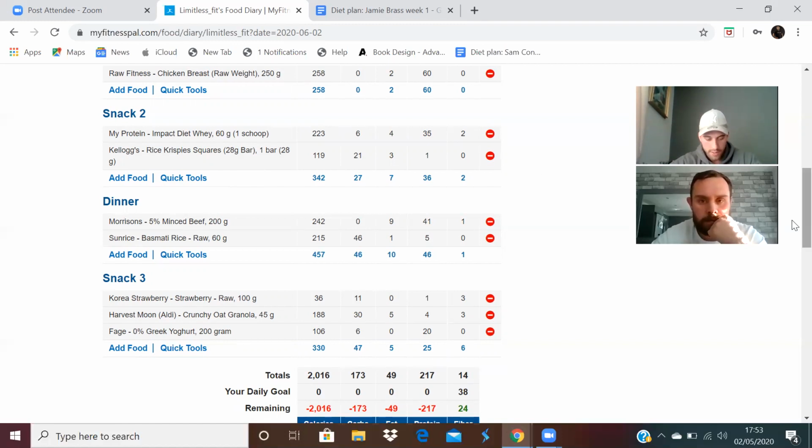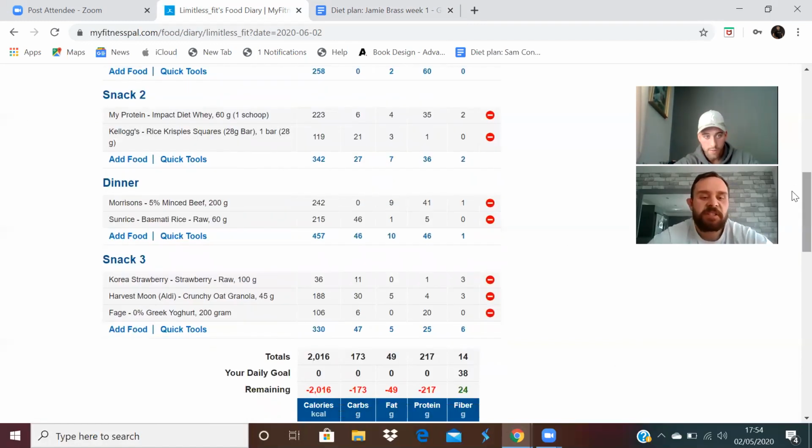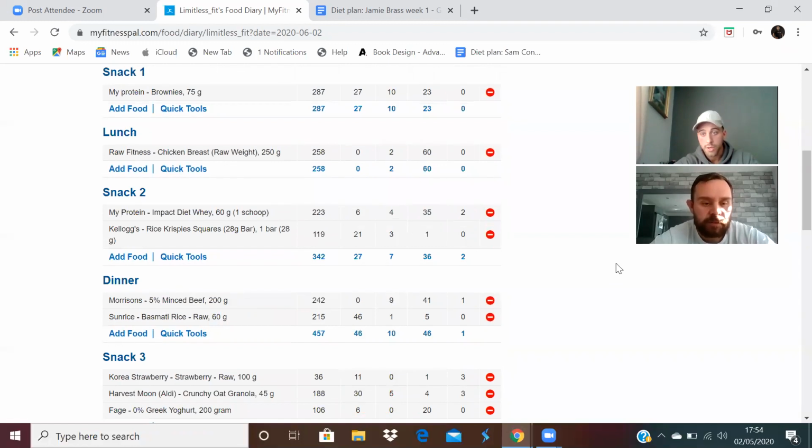So really that calorie intake was 2001. Compared to your current numbers, 2160, so we'll reduce slightly. And we'll just call it 2000 just to not confuse yourself. So new numbers: 45 fats, 220 protein, 175 grams of carbs. And I'm going to write this structure out for you, and then you'll know that you can just change the meats when you want to a different meat.